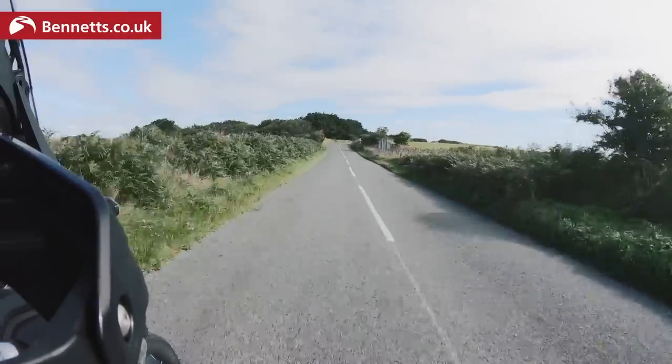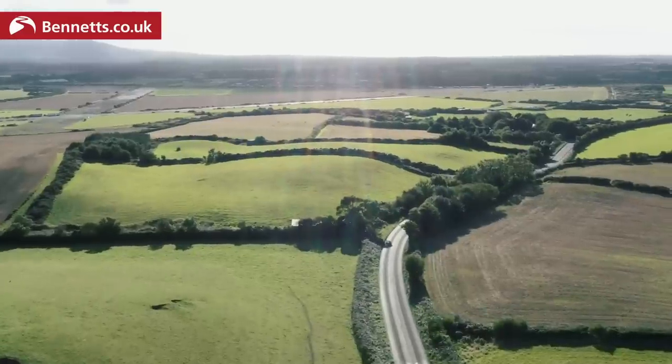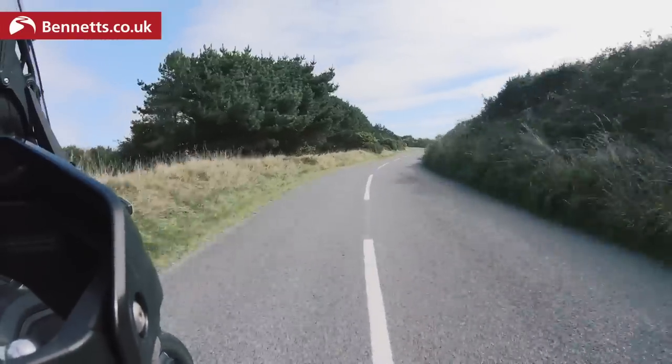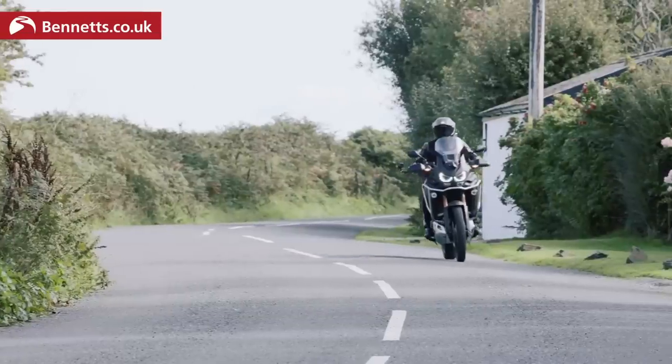But turn left at Ballaugh immediately after the bridge and follow the A10 through Ballaugh and Jurby, which is home to the airfield and circuit, the motor museum, outdoor karting and the Isle of Man prison.